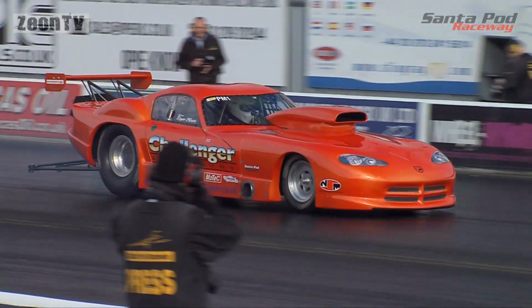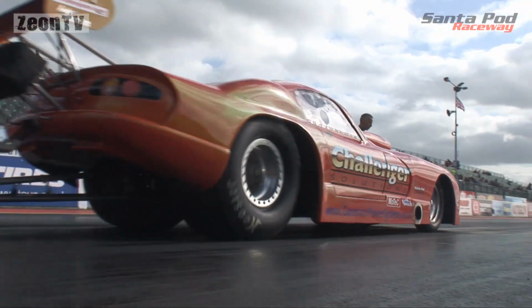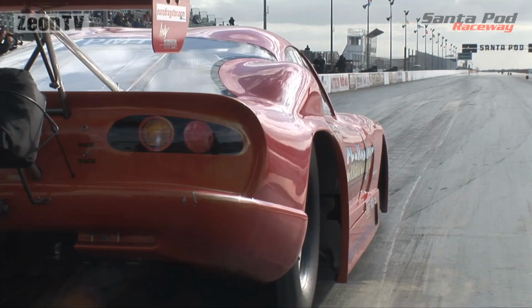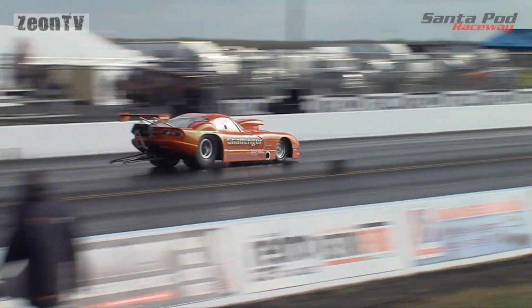And the ever-consistent Viper of Roger Moore. He's gradually been stepping up over the years and made a lot of changes for this season, including fitting a Pat Musi engine management system.